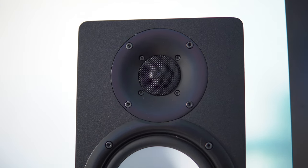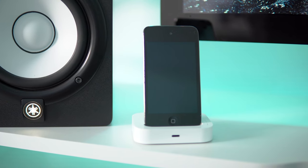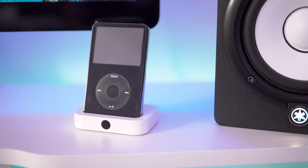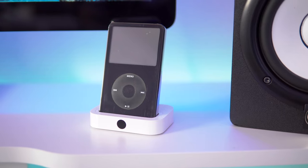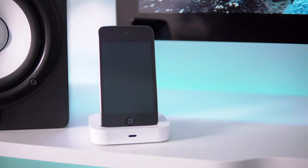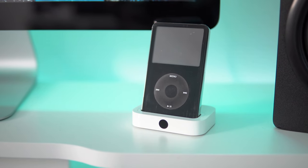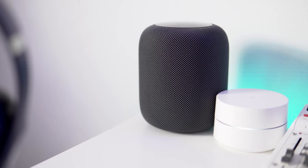And next to that, I've got my iPod 4th gen as well as my iPod Classic. They both work, there's nothing wrong with them. I just have them, they look really nice and add a bit of personality to my desk, so I've kept them there. But yeah, and next to my Yamaha mixer, I've got my Google Wi-Fi.